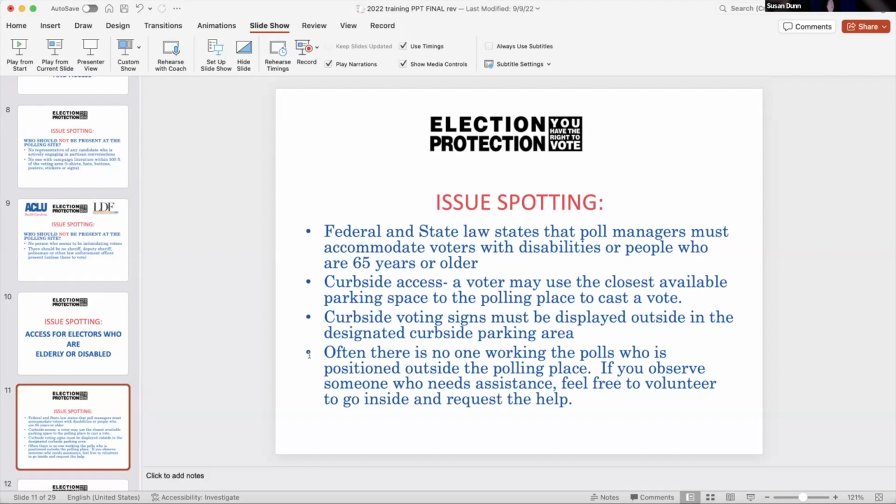Sometimes the curbside voting signs are just where nobody could see them. If you think the signage is in places where it doesn't make any sense, you can mention that to the poll managers, but don't go and fix the signs yourself. That would probably get you in hot water.